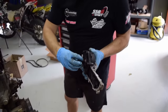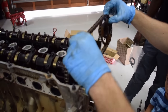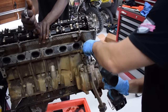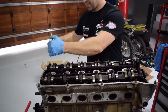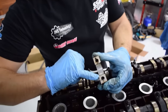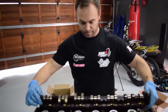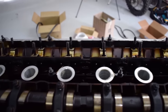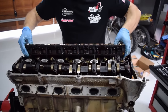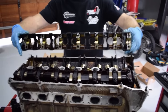Then removed the vanos and the oil filter housing. Took off the cam chain tensioner, you can see how much wear was on there, and then started removing the cams. A little bit of pickup on this journal, but it's very light. Cam boxes looked excellent. It was just full of this varnish from the oil.